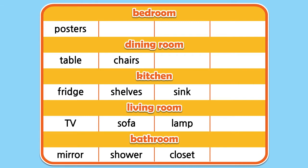Let me take you on a tour of my house. Upstairs, downstairs, outside in the garden, a desk in the bedroom. In the kitchen, there's a fridge. Living room, bathroom, there's a light in the dining room. Now tell me about where you live.